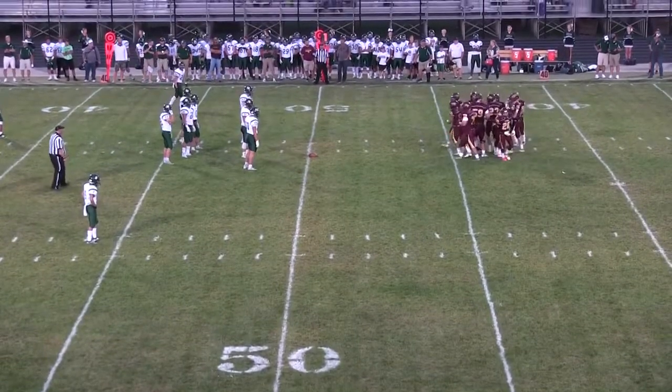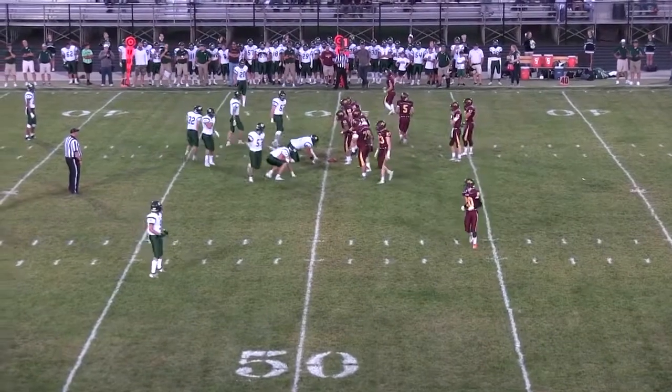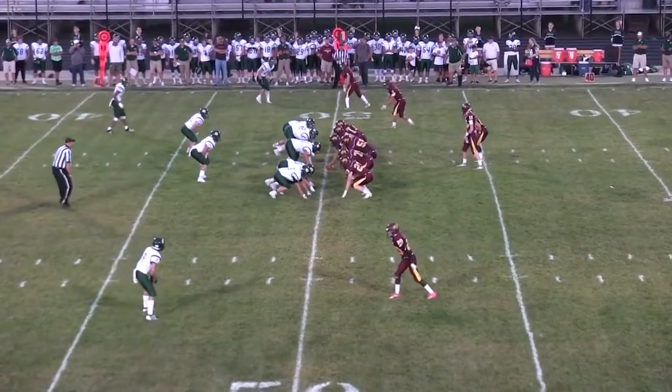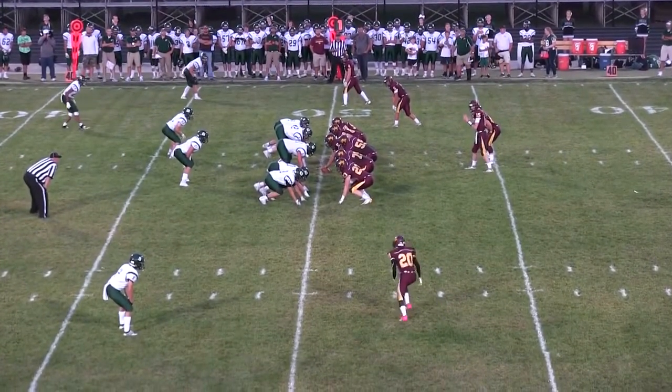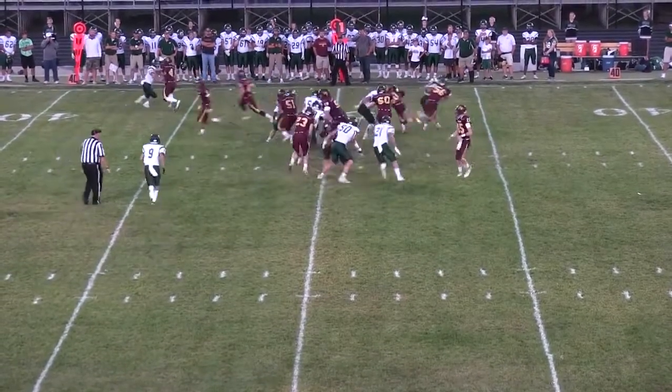So here comes 1st and 10, our first down. Scoreless game, 11:09 remaining here in the first quarter. Shotgun formation, single tailback this time, and a 3 wide receiver set for Bender. Man in motion is 20 Seberg. They will hand it off to him, jet sweep.